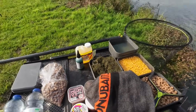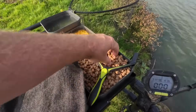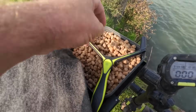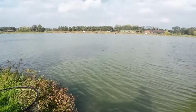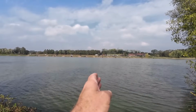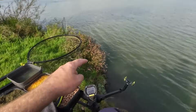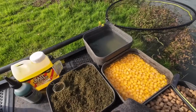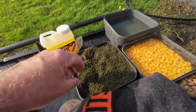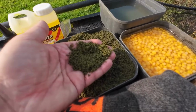I don't want to put the bait brolly up yet because it's going to block all this out for you, so I know you like to see what's happening. 8mm pellets, I've got plenty of them to loose feed. Nice strong catapult. I'm going to ping them straight, well, slightly to the right to be honest, and just as far as I can comfortably feed them. I've got some corn which I plan on feeding down there. Some water there just for different uses, topping up my pellets, washing my hands and stuff. I've got some groundbait there, that's the Marine Green.